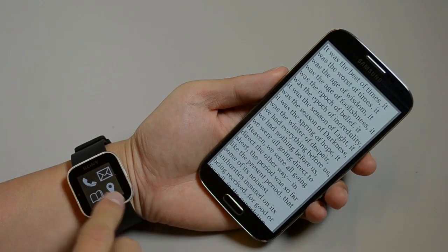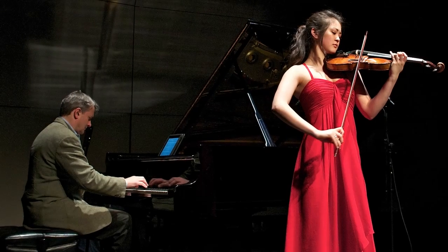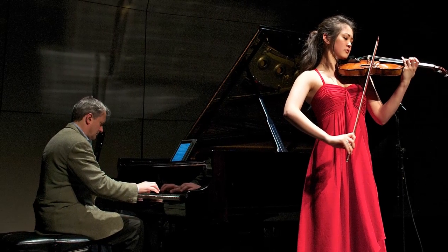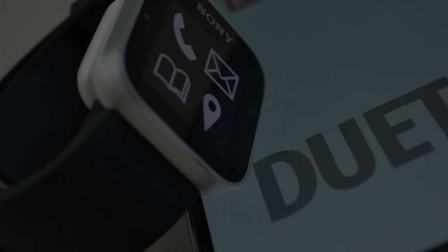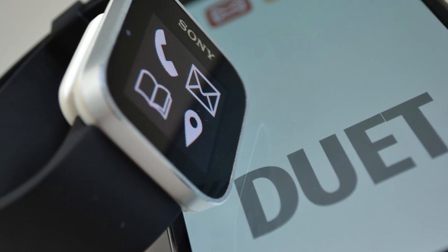In summary, we presented a duet of interaction between a smartphone and a smartwatch. Similar to musicians performing a duet, these two smart devices provide their individual input and output capabilities to collaboratively create new interaction experience for the users.